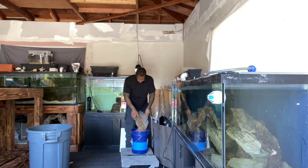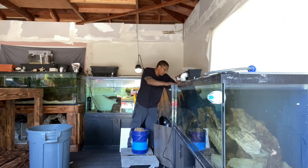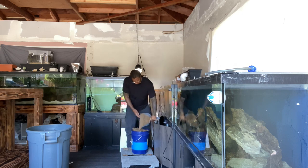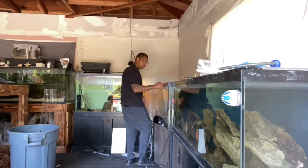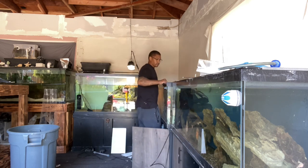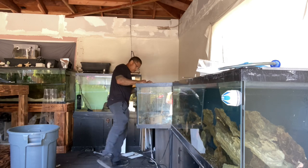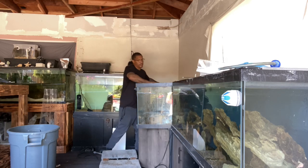I kind of just wanted you to see how long it takes to get the sand out of a 125 with, say, a little dustpan, just in case you're curious. We're going to have to get this outside right now. Let's get this off. I know there's going to be a whole bunch of people saying that's not how you do it. Man, I don't care, whatever.